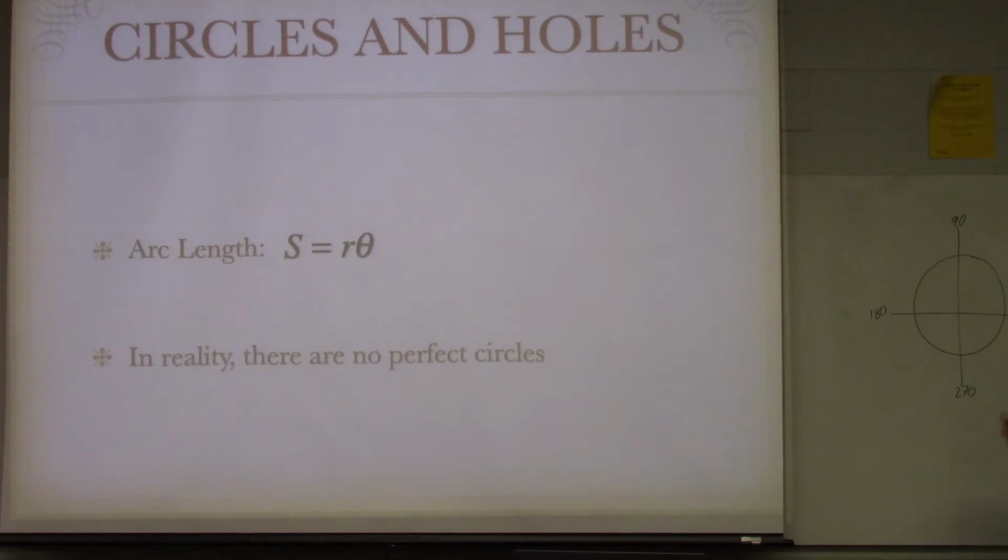Okay. All of these are equalities. Here's what I mean. Pi radians is 180 degrees. They're equal. 90 degrees is pi over 2 radians. They're equal. 270 degrees is 3 pi over 2. They're equal. Well, of course, 0, 0, that doesn't help, but 2 pi is 360. They're equal. Does that make sense?